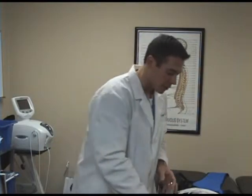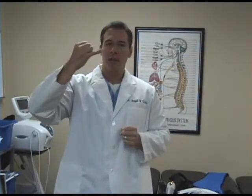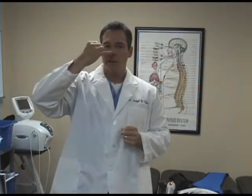So again, we'll look at your cerebellum, and one thing we'll do is have you close your eyes, and we'll have you do finger to nose. The reason we do finger to nose is because the cerebellum controls coordinated movement. So if we have nice, smooth finger to nose, that's a good sign. If a patient comes in and they have a little bit of jerkiness as they come through, or some people miss, that's a sign of the cerebellum not working.